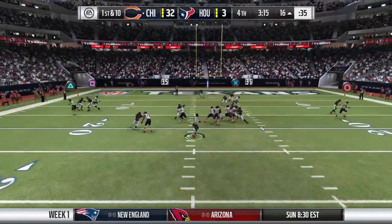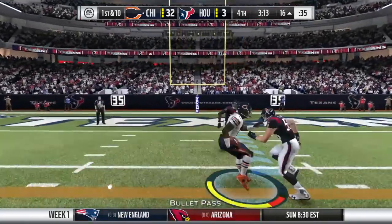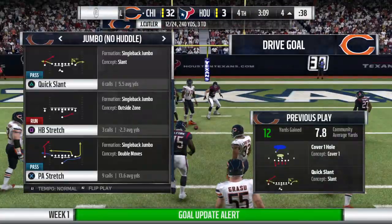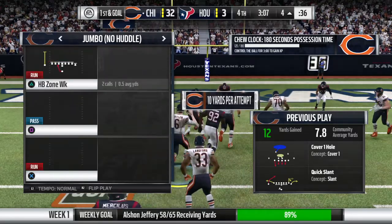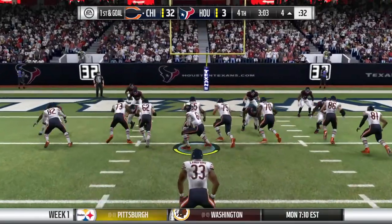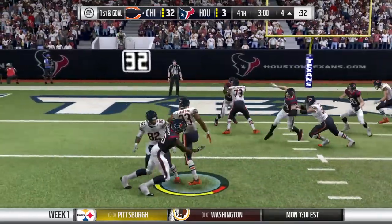From the red zone now, here's Cutler on first down. That is caught at the 7-yard line. And all the way down inside the 5 to the 4. They're going to hurry back to the line now. First down and goal. The offense knocking on the door.